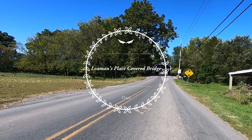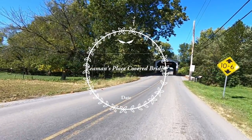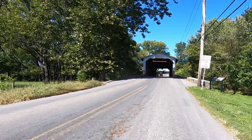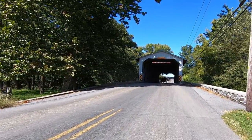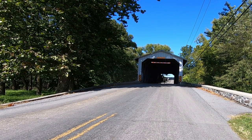Spanning Pequea Creek, Layman's Place covered bridge is 113 feet long and 15 feet wide. As is typical for most Lancaster County bridges, it is a single-span, wooden, double burr arch trusses design. Built in 1845, it was rebuilt in 1893 and rehabbed in 2004.